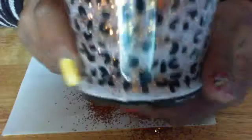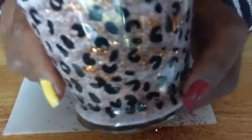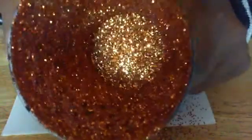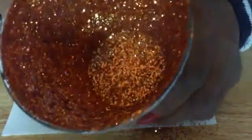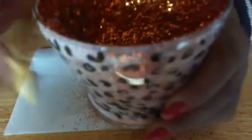Now all of this white you see will hopefully be clear once it dries. But this is how it's going to look. And then I'm thinking that once it does set and it's dry, that I may put another coat of Mod Podge on the inside just to keep the glitter from flaking off. Because at the end it's going to be filled with some little beads of some sort. I'll find something. And it's going to hold my brushes. So this is what it looks like right now.